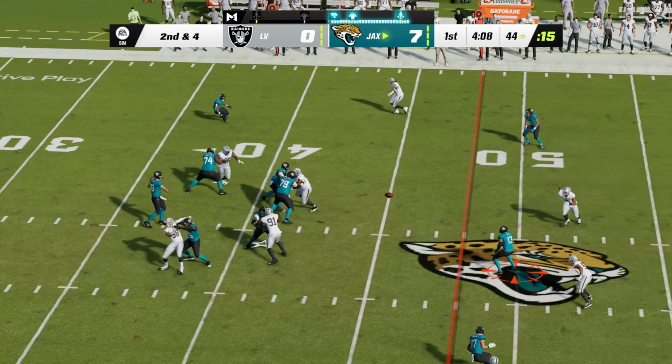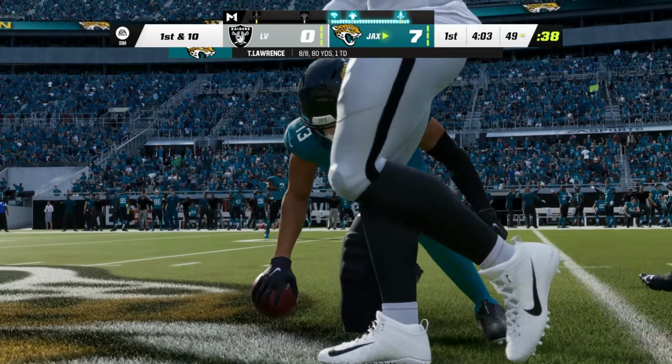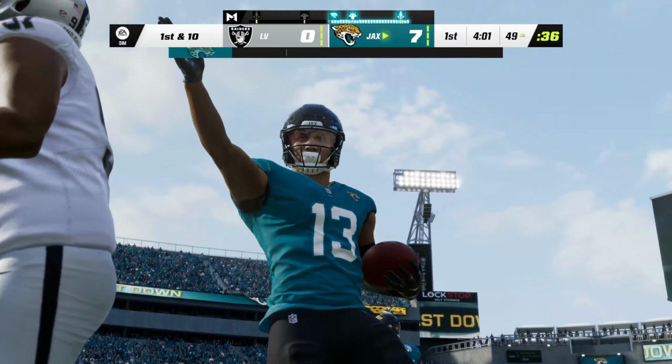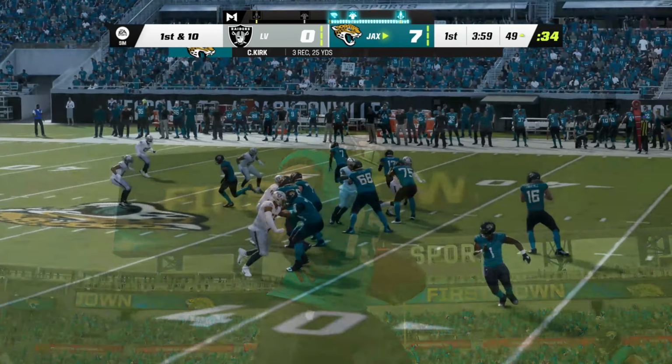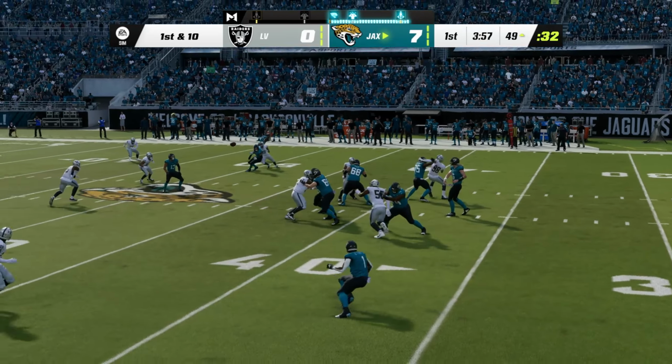From the 44, Lawrence. And completes it to Kirk over the middle. And they'll get him down on the other side of midfield. They kept the receiver in the short field, but that let his quarterback get the ball quickly to him before either guy in double coverage could react. And they'll throw on 1st down with Lawrence.